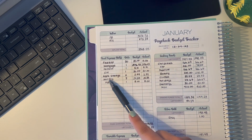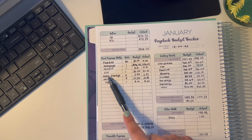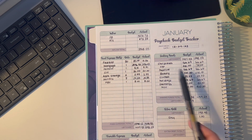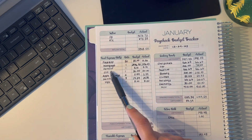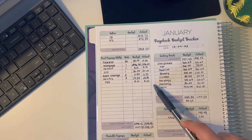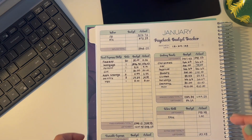And then it's also good to get a credit card that gives you some benefits to it. So this Citi credit card is actually like an American Airlines Advantage credit card. So I have a whole bunch of flight points on my card. So if I wanted to purchase a flight or even different things through the card, I can just use those points. So there's a benefit to that. Anyway, we have Apple Storage, Netflix, and HBO that I pay from 12/29 up until 1/4 that I got my next paycheck.